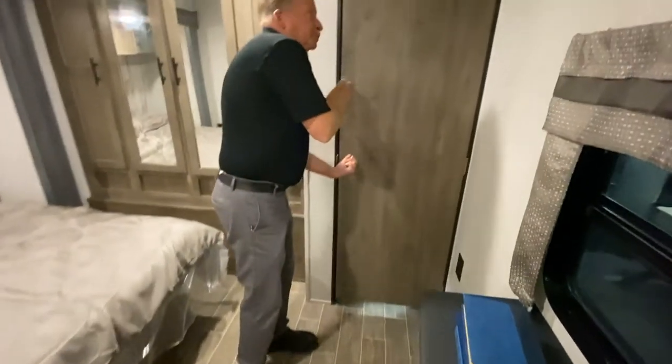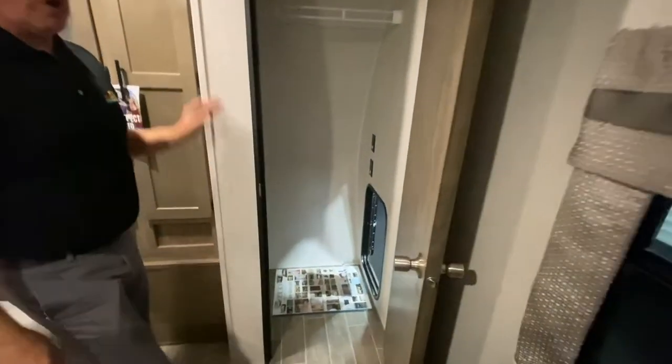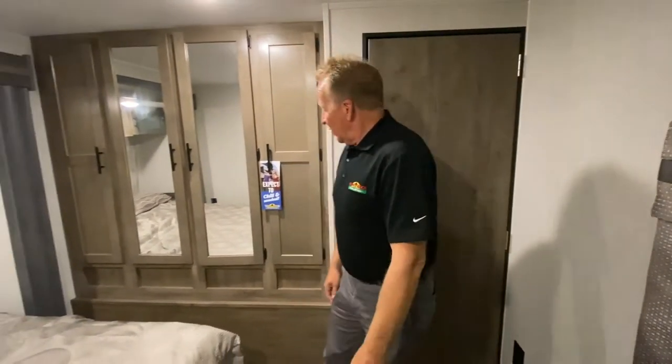This Puma is great whether you're towing it or you're using it as a lake place. It has a washer and dryer hookup in there. And if you see that, you can put a stackable washer and dryer hookup there, and a lot of people do. Anyway, that is the Puma 30RKQS.